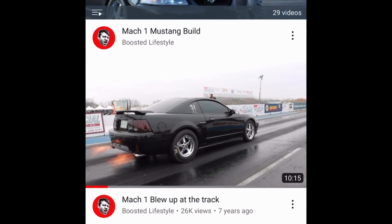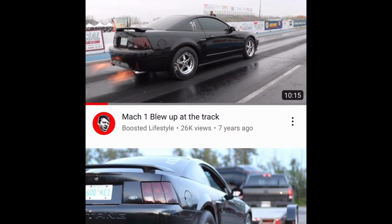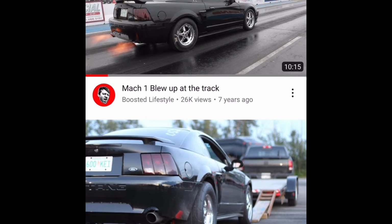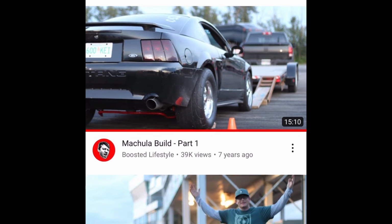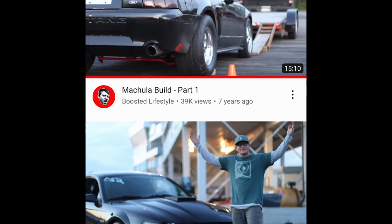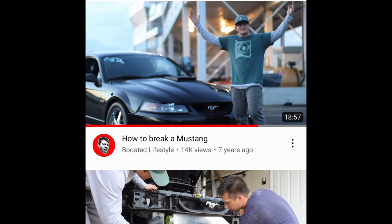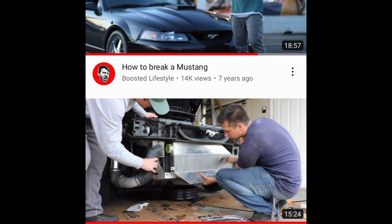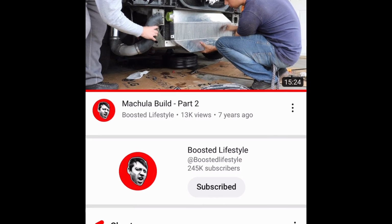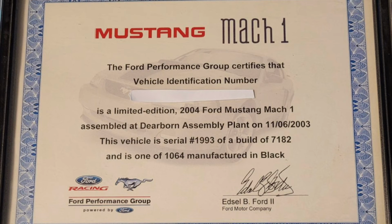There was actually a really neat series on the Boosted Lifestyles YouTube channel about a black Mach 1 that they had totally built up, supercharged, and then they ended up blowing up the engine on a quarter-mile pass, and then they actually gutted the car, caged it, tubbed it, and turned it into a total race car. But in the pictures of the car, you can actually see the larger IUP headrests, and I think I remember seeing those during the series. So this would be one of the other 19 black Canadian spec Mach 1s with the interior upgrade package and the 5-speed. So this is really neat.